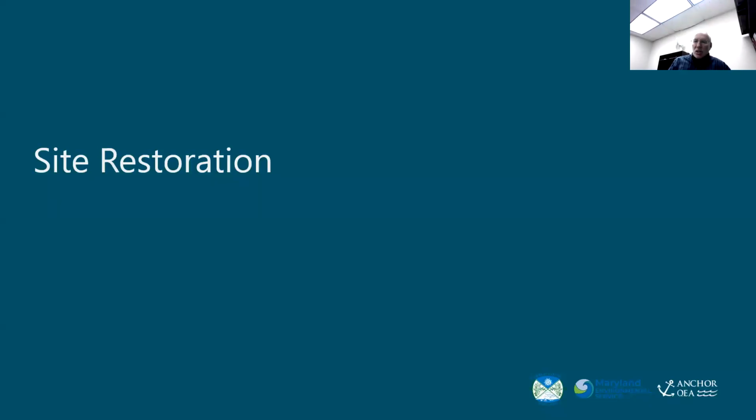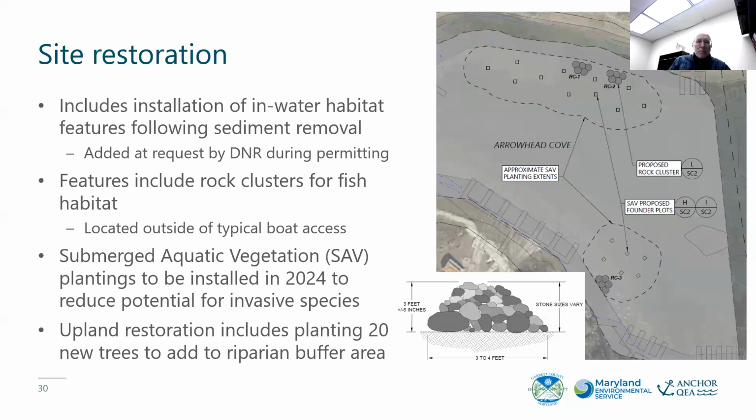Okay. Let me talk just a minute about the site restoration. When we're done with the project, site restoration includes the installation of in-water habitat features. This has been requested by DNR. We understand those features include rock clusters for fish habitat, and we'll have 3 areas identified for those rock clusters. And then we're also going to be planting submerged aquatic vegetation. That will be done in late spring, probably in the May timeframe of 2024. And then we're also going to be doing upland restoration, which is planting new trees in the area. We didn't take down any existing trees, but we will be planting new trees in the area.